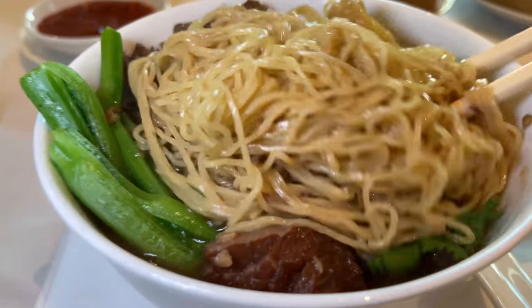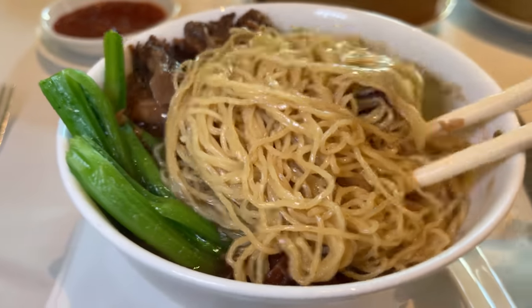Let's try a piece of this beef. Looks tender. Beef is really good. Very tender. Flavor is incredible. The thicker pieces, tiny bit dry. But overall, pretty fantastic. But I'm definitely not getting that wow factor that I got last night at dinner. So I do feel like, if you're gonna come here, come for dinner.